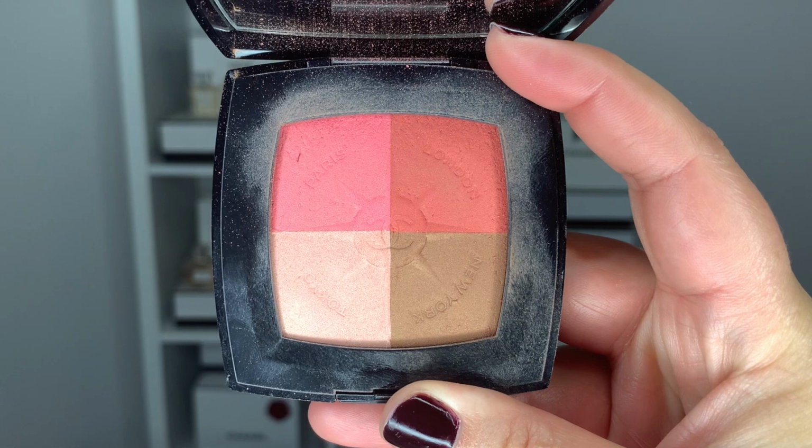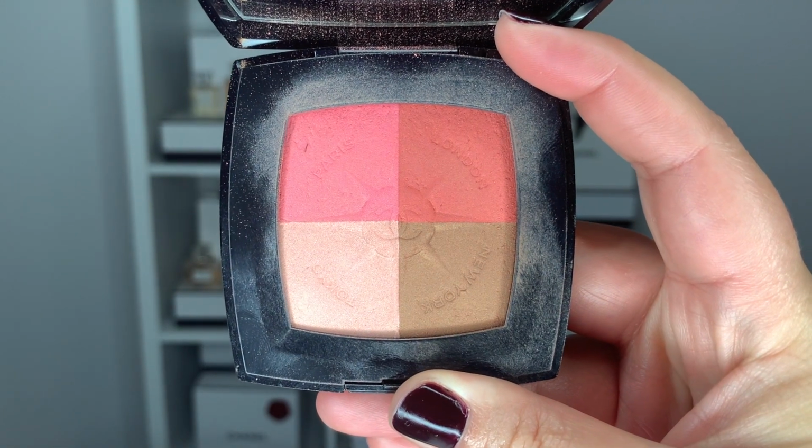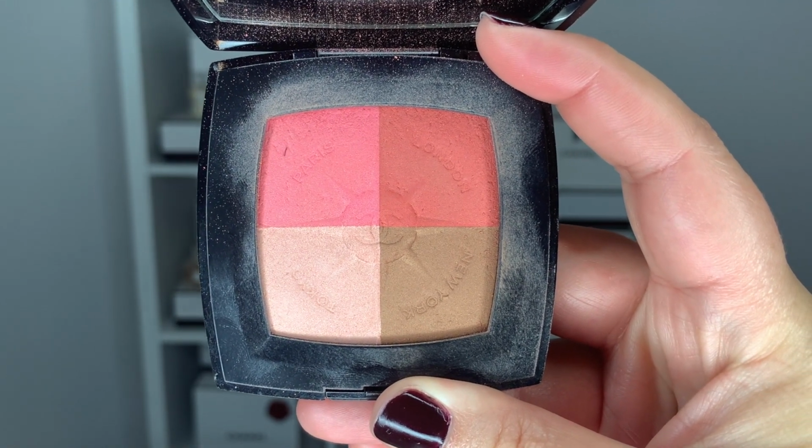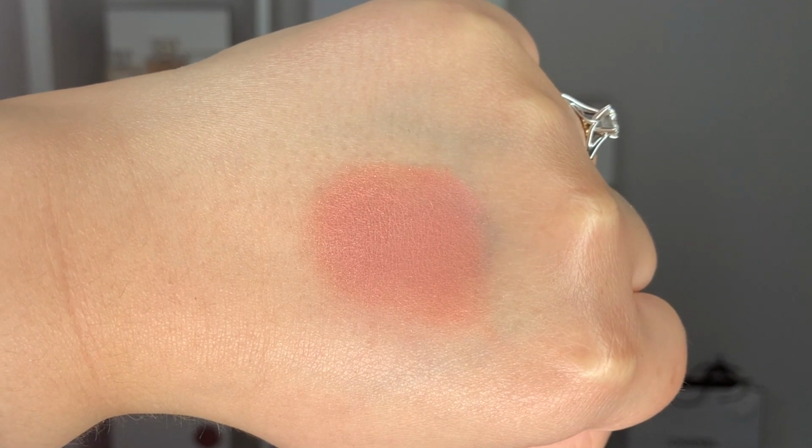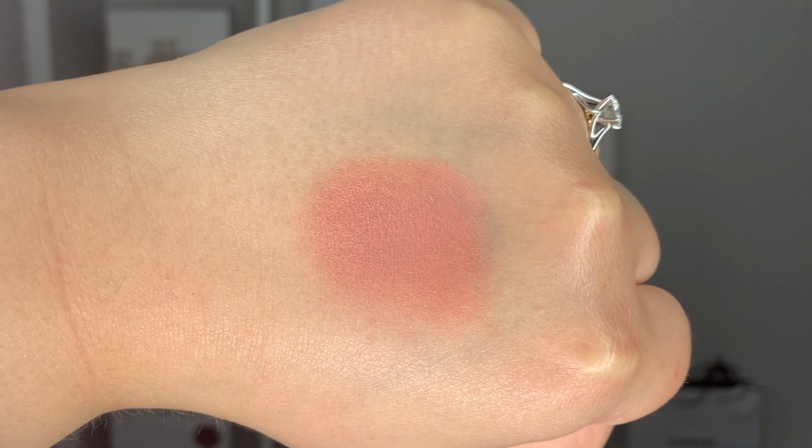And then last but not least, we have the Voyage de Chanel. Now this is a really beautiful palette. It used to be really beautiful with beautiful detailing, but as you can see, it has been very well loved and you can't really tell what the cities are anymore. I believe it was New York, London, Paris, and Tokyo. They're all a bit faded now, but as you can tell, it was just very well loved.